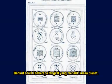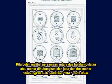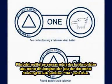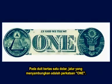Here are some talismans that attract planetary powers. We can see the similarity between their 2 circles or seals connected by a strip and the 2 seals connected by the word 1 on the dollar. On the $1 bill, the connecting strip is the word 1.